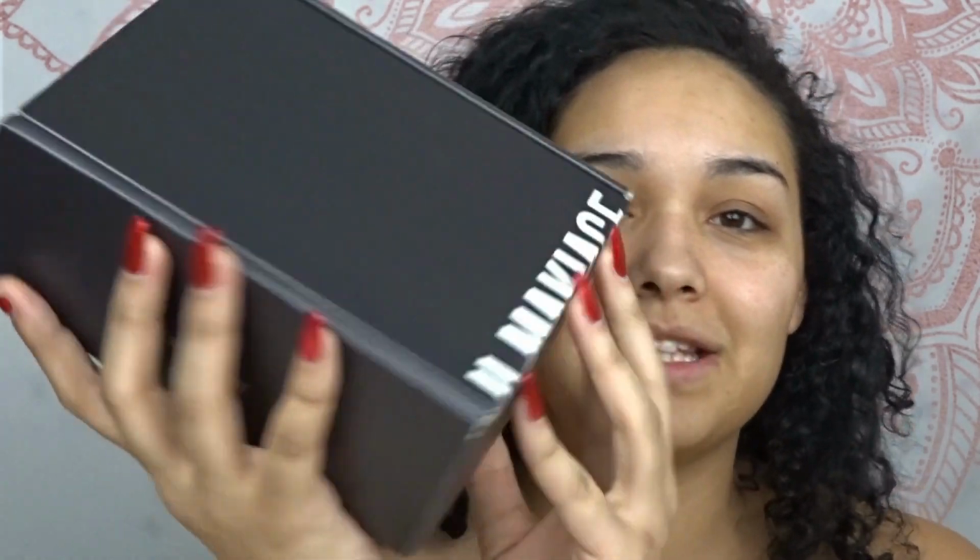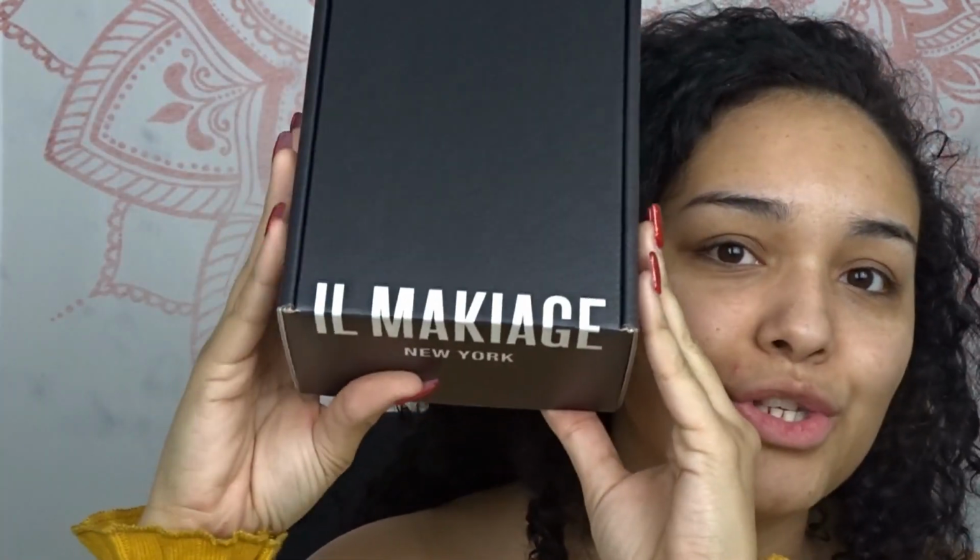So this is basically what the packaging looks like. It says more is more. I don't know how to pronounce the brand name, but this is the box that comes in the bag. It is super cute packaging. I think it's super sleek and nice looking, super professional, straight to the point.